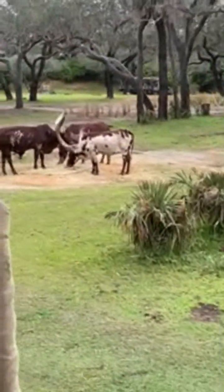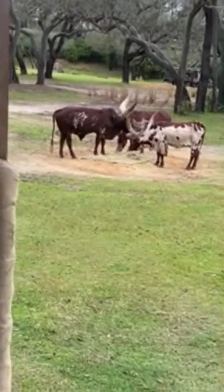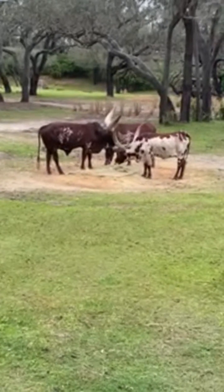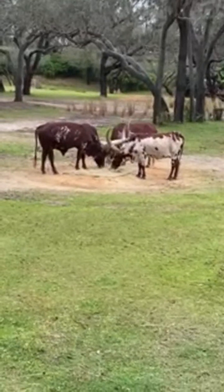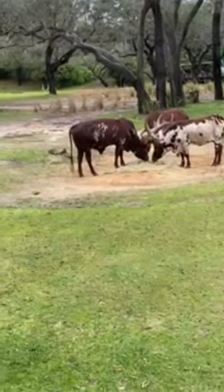Male and female Ankole cattle have some of these horns on their head. Now they can be 8 feet from tip to tip. Absolutely massive horns, but luckily they are pretty light on their heads thanks to a honeycomb-like structure on the inside. It keeps them almost hollow, so it doesn't really weigh down their heads too much for them at all.